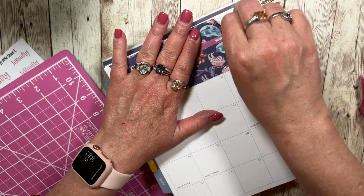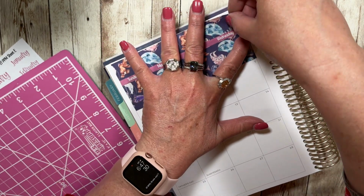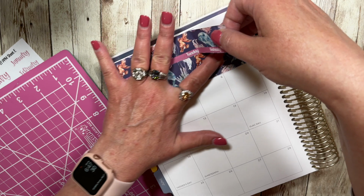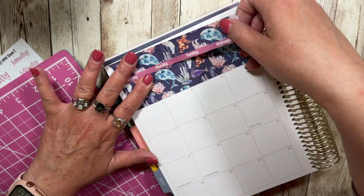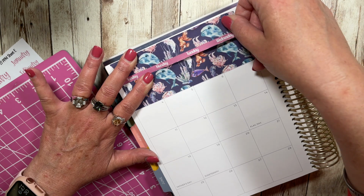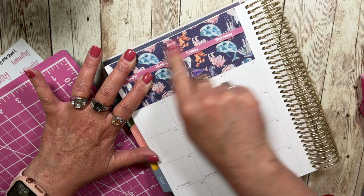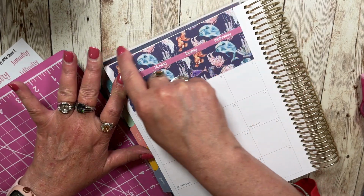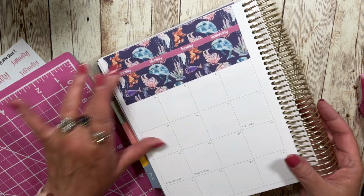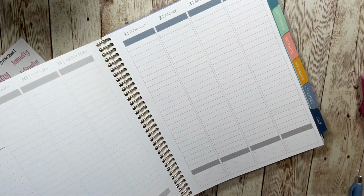Uh-oh. I can feel that probably went over the page. So let's get this to where it doesn't go over the page. Oh my gosh. There we go. Much better. It doesn't go over the page now. Good. Okay, so let's go ahead and get this header on right here.